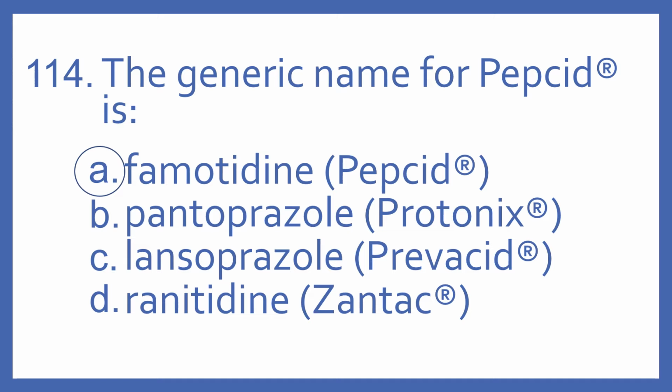Pantoprazole is the generic name for Protonix. Lansoprazole is the generic name for Prevacid. Both of those are PPIs for heartburn and GERD. And ranitidine is the generic name for Zantac, which is an H2 blocker for heartburn also.